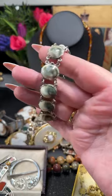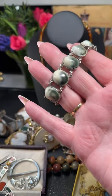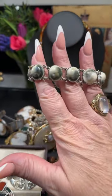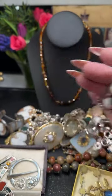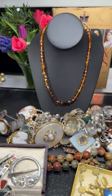These are all claw set. This is a really gorgeous bracelet. But you really have to be into your Victorian jewelry. Which, yeah, I kind of am. No, you couldn't tell, right?